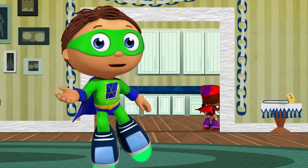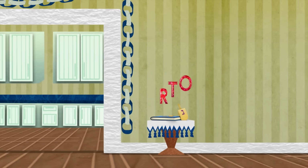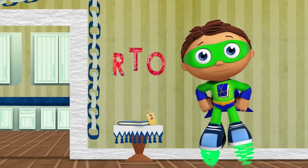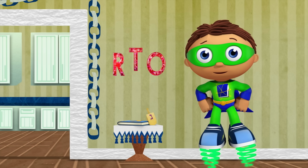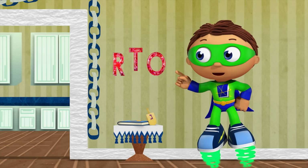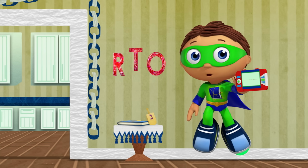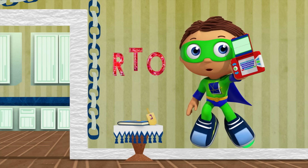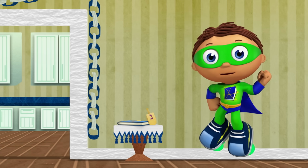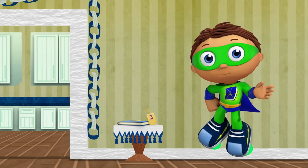Don't forget to look for super letters. You see super letters? Which ones? R-T-O. R-T-O. Oh, yeah. Let's put them in our super duper computer. 7 more super letters, and then we'll get our super story answer. Super job, super readers. Come on.